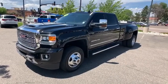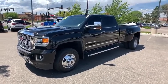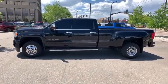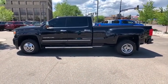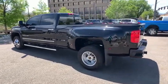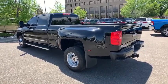Stop by and take a look at the 2019 GMC Sierra 3500 HD. Sierra 3500 HD, epic power at a not-so-epic price. This vehicle has less than 15,000 miles. Here are some of this vehicle's great options.